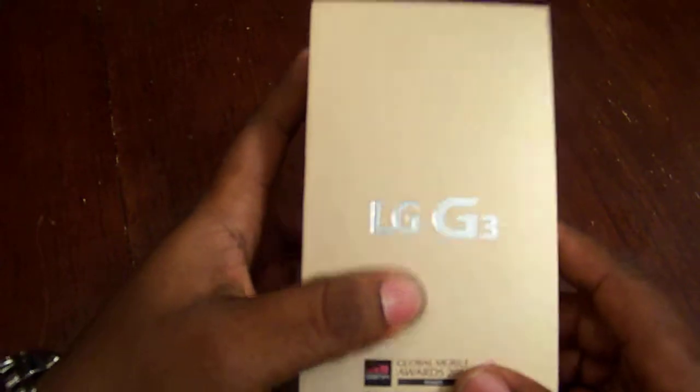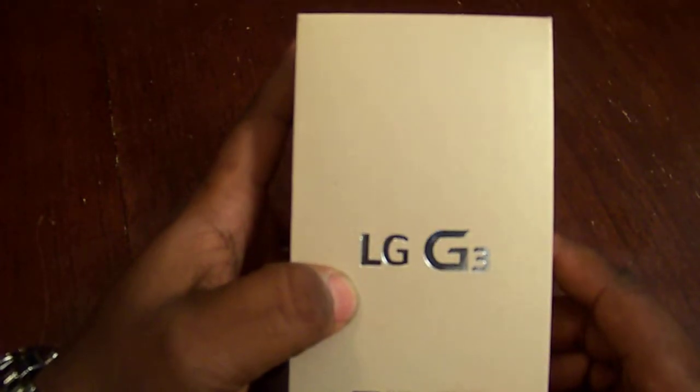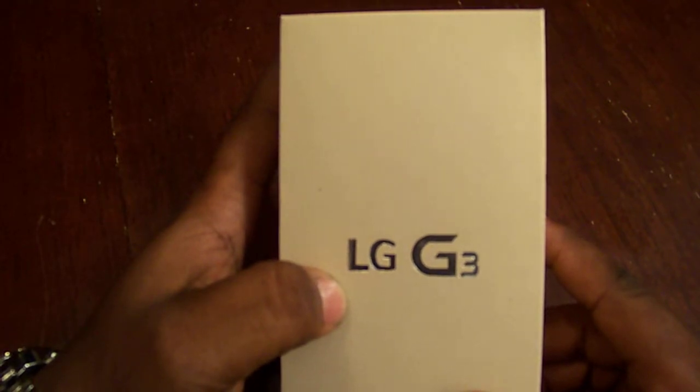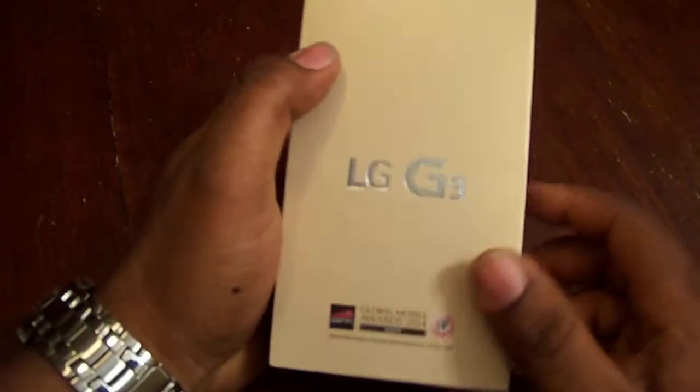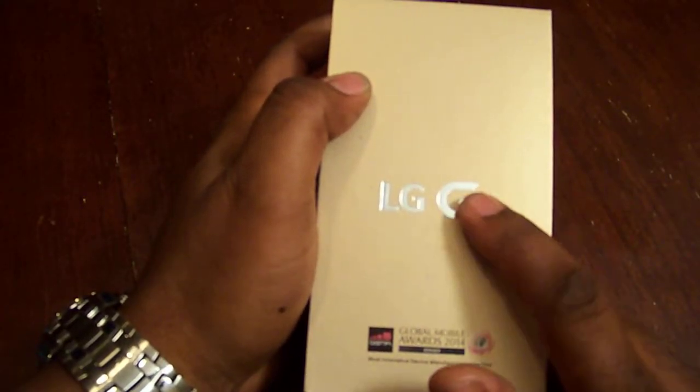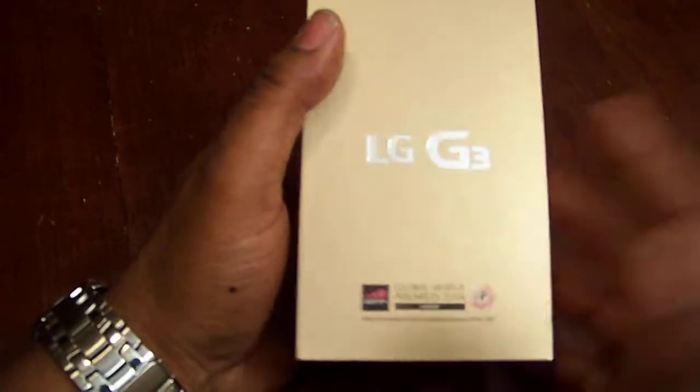Yeah, this phone here, I'm about to just pull it out. I know it's ancient, it's old. They got the LG G5, and they're about to come out with the 6. But I bought this phone to show y'all how good it's still running. This phone is a good phone, you know.